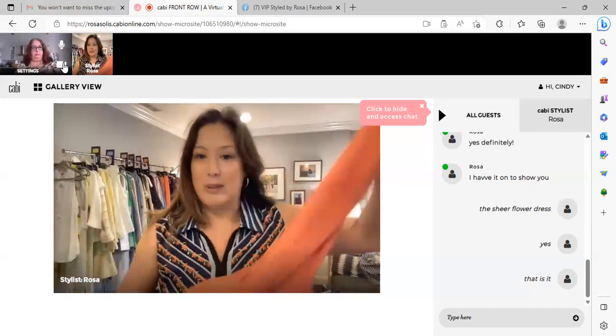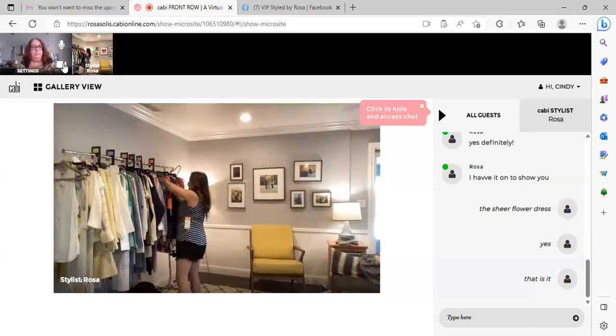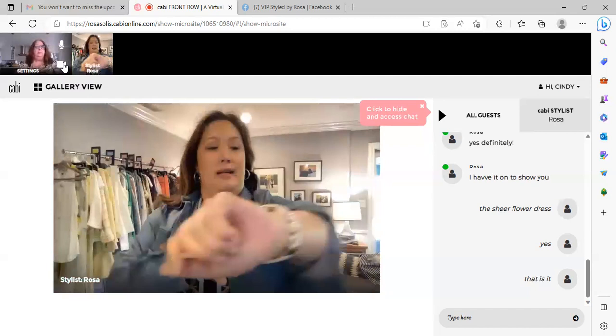You can see how nice and stretchy this can be, but I really love that kind of chevron to that. So if you wanted to dress it down, the other one I'm really loving is one of these, it's like a chambray. It's one of our shacket options, nice and lightweight, but it does give you that nice jacket play and nod.